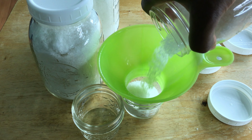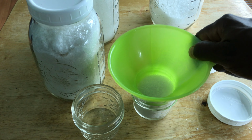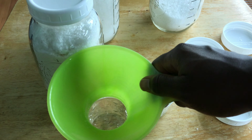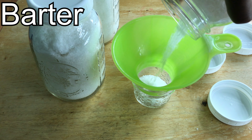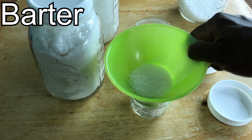The amount of physical labor during SHTF will most certainly lead to minor cuts and bruises that, if left untreated, could be fatal. Salt, among other things, can easily be used to treat these and increase your chances of avoiding infection. Number 4, barter. Salt has been used by many civilizations around the world as currency.